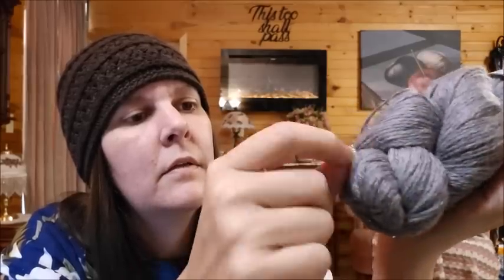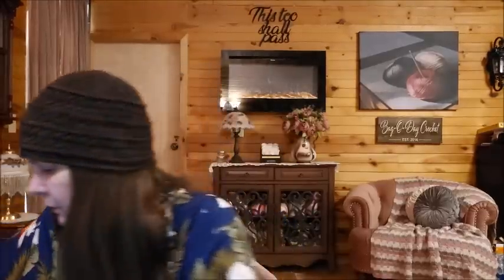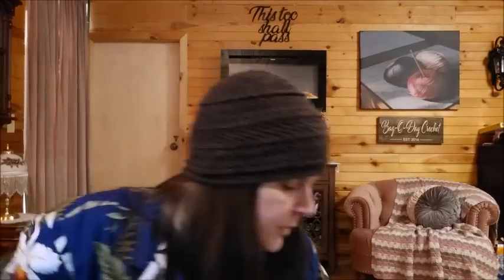Came undone. I pulled it apart. So it feels fine. It feels good. Yeah, I'd buy that again if they made it in a thicker weight. Definitely. I like it. It's very pretty. Nice yarns up in here.